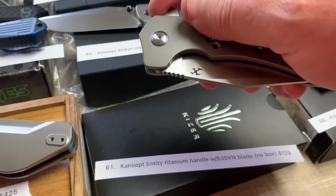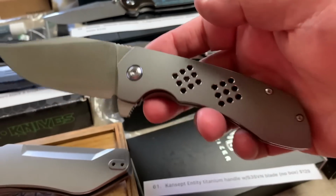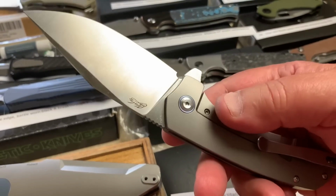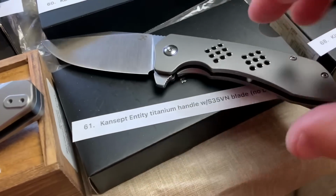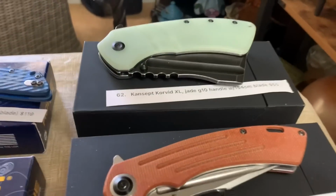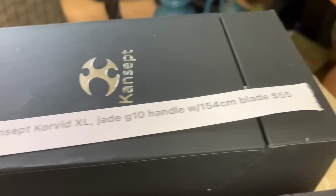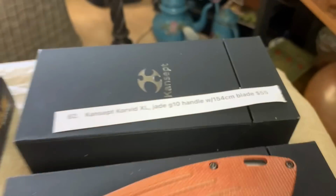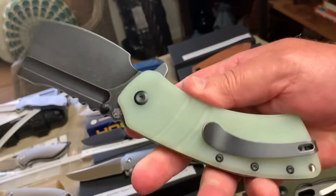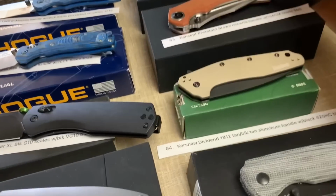Then we got the Concept Agent, or Entity, S35VN, no box, and I don't know why I said that, because there is a box. I must have got this mixed up with, I'll make that correction in the list. The Entity, and yeah, it's only $129. We've got the Concept Corvid XL Jade, and it's $55. 154 CM, kind of a black wash blade, whatever. Natural G10, open design. It's a Haas, got the box.